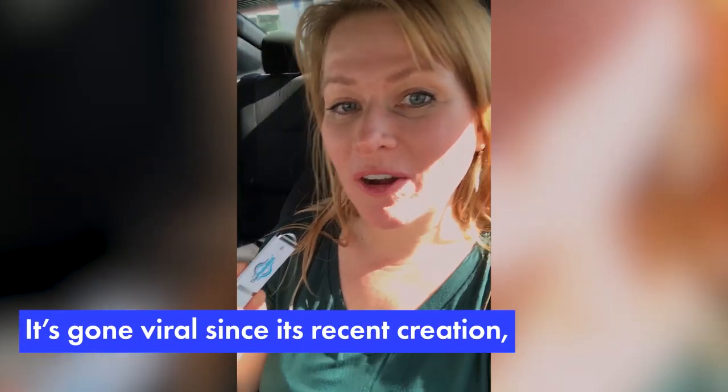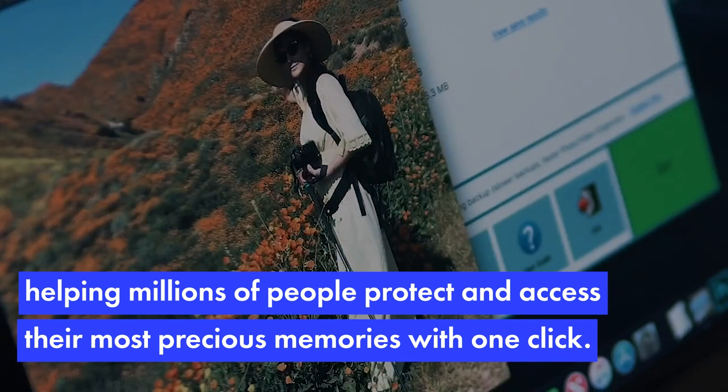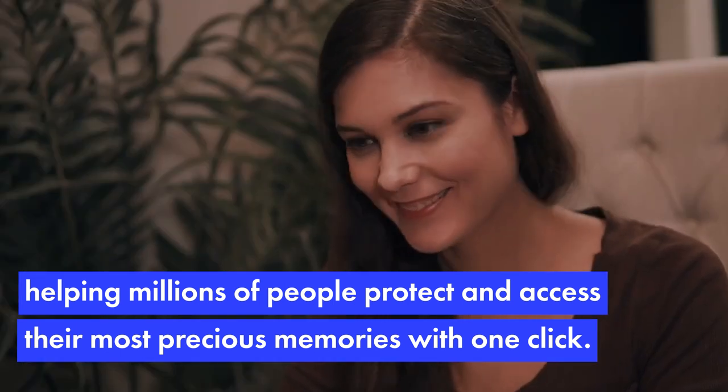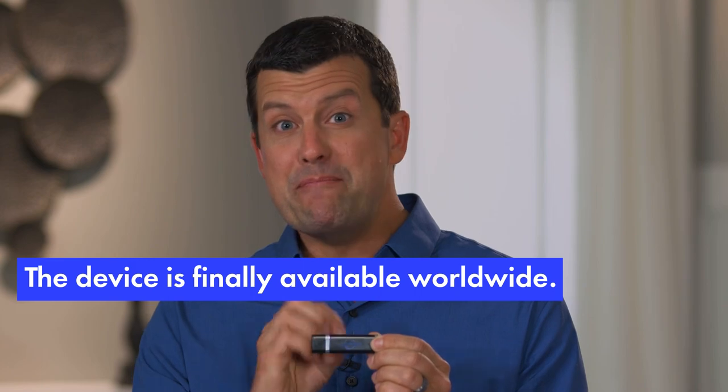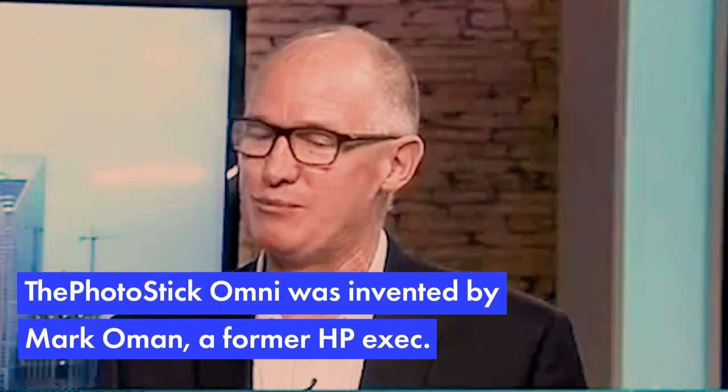It's gone viral since its recent creation, helping millions of people protect and access their most precious memories with one click. The device is finally available worldwide. The PhotoStick OMNI was invented by Mark Ahman, a former HP exec.